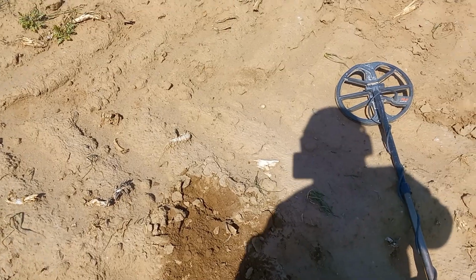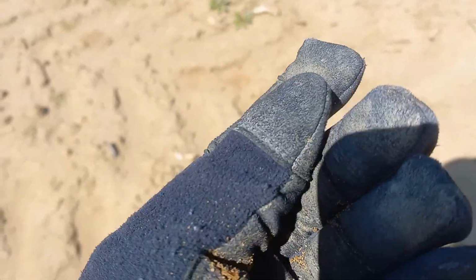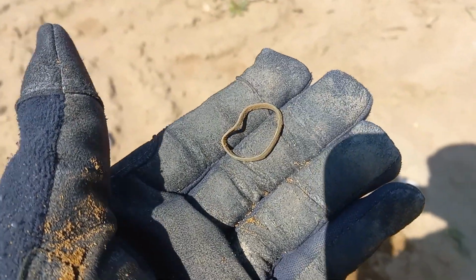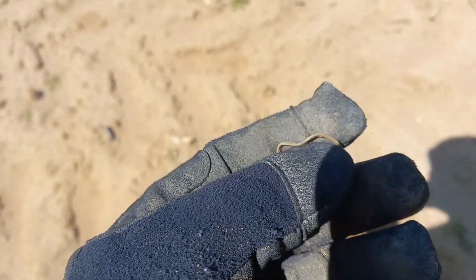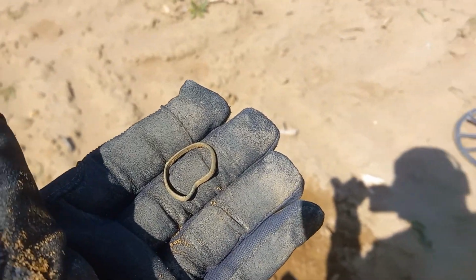So still finding black glass, still finding pipe stems. Just dug this. It's a small brass band, wedding ring or some sort of ring. That's interesting. Don't see any markings on it. You know, it's probably early like the rest of the stuff around here, so that's not a surprise. Come on, coin.